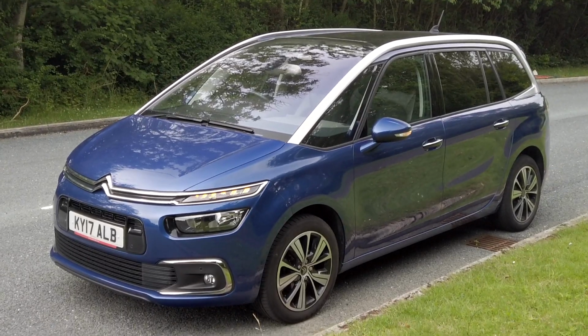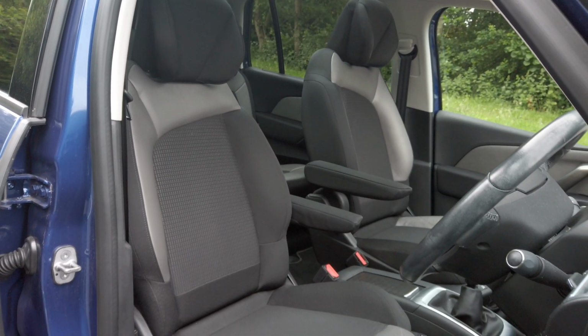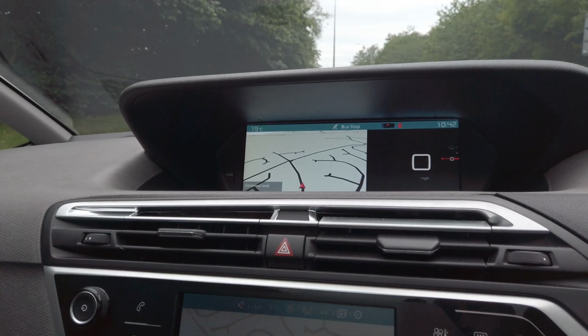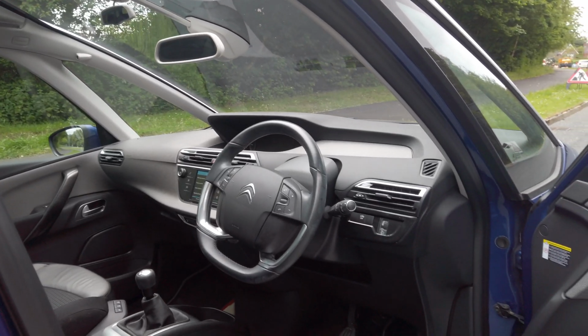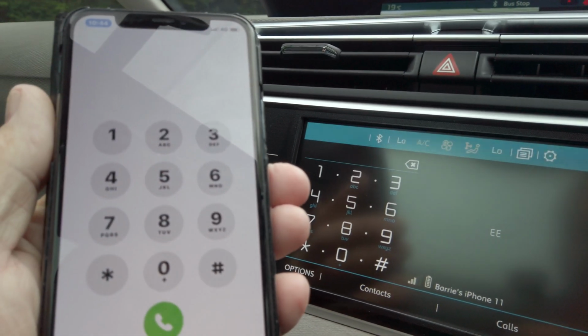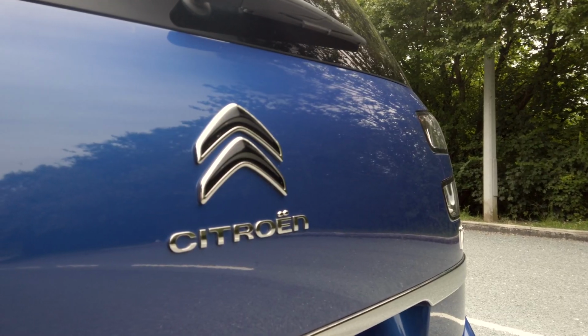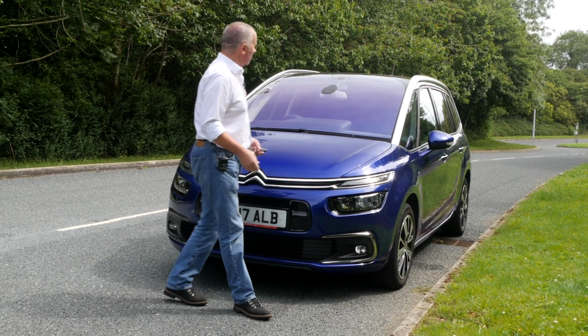Fuel economy, urban 62.8, extra urban 74.3, combined is 70.6, which is obviously really fantastic for a 7-seater people carrier. Has a top speed of 117 miles per hour, and that's from 118 brake horsepower 16 valve engine. It's a really well thought out car. It's in a great colour combination as well.